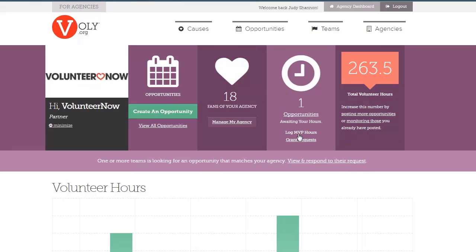From your agency dashboard, if you are using mandated volunteers, you click on the log MVP hours or CSR hours. You click on there, it's going to bring up a list of all the individuals who have been referred to your organization, and you can go in and do your once a month reporting of volunteer hours right there, or you can report it day by day or week by week if that is easier for you.